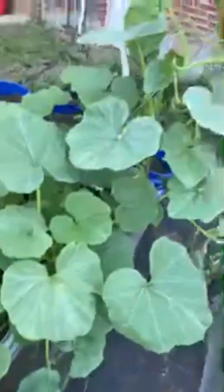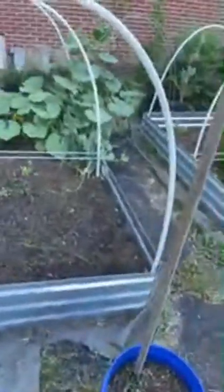But like I said, Mr. over here is thriving. The squash is thriving. And my cayenne pepper is doing real good. And my neighbor gave me those onions, and they're doing pretty good.